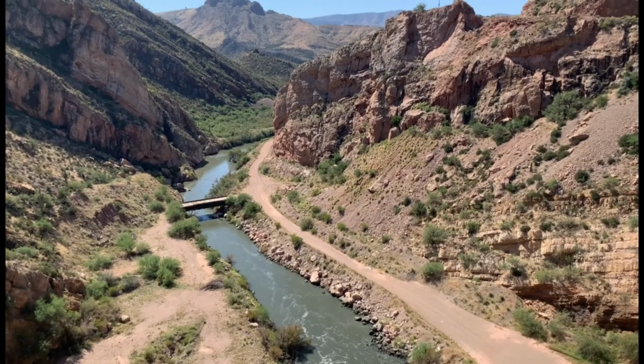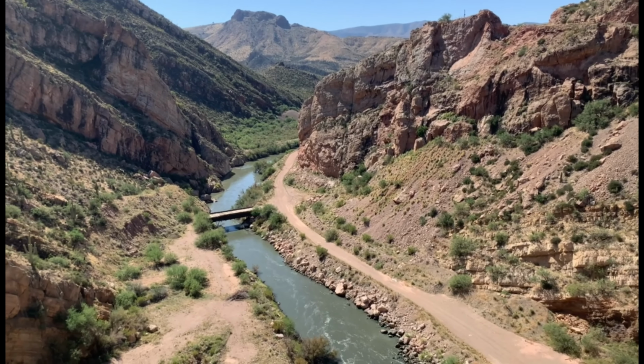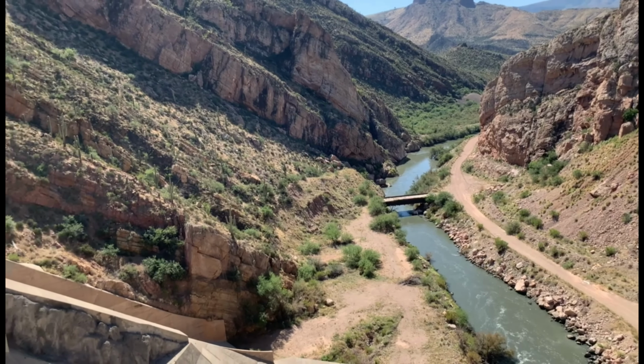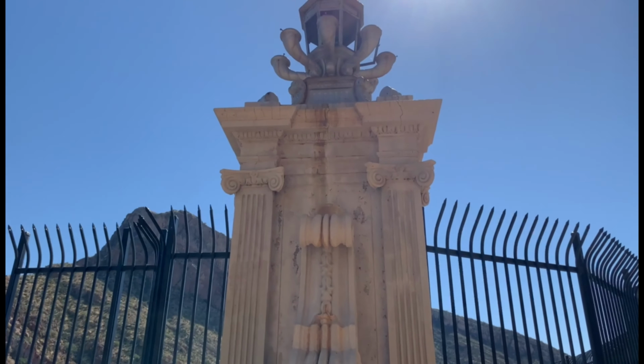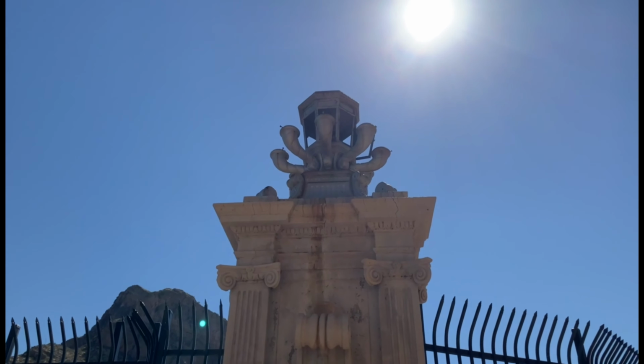They used all the best techniques of the time to make sure this thing would last. Standing over 250 feet tall and stretching more than 1,000 feet across, this dam was built to last. Strong as a herd of wild horses and just as impressive.